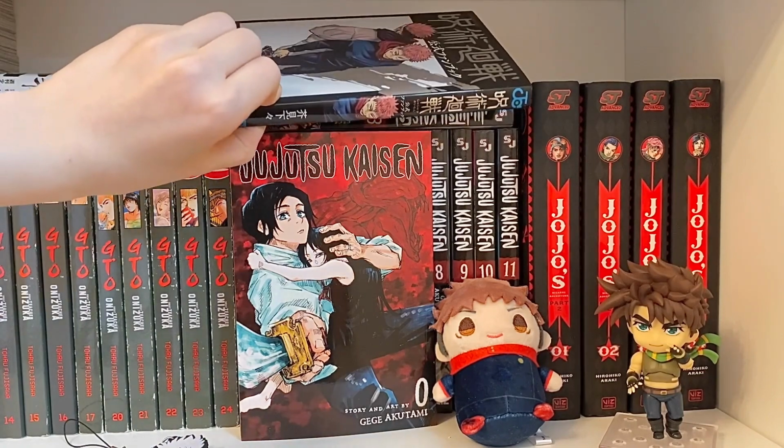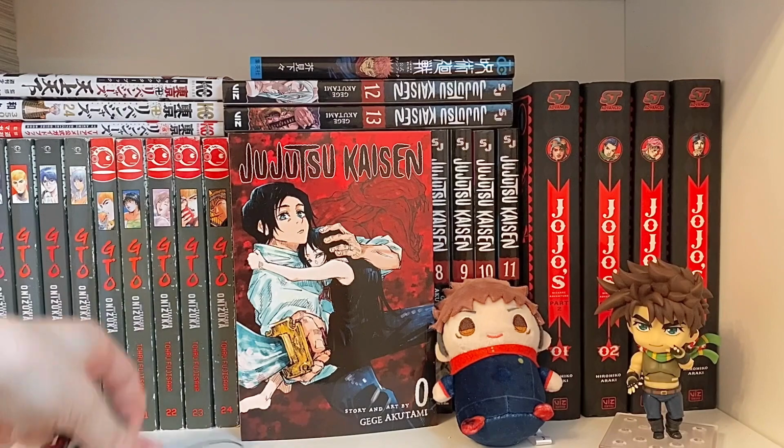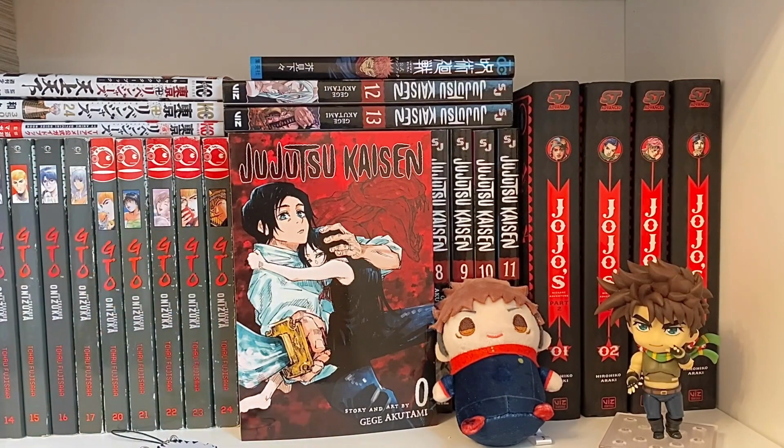Above it here I have the fan book, and then next to it I just have these two random rubber straps that I got and I don't know where to put them, so they're just chilling there next to my Jujutsu Kaisen stuff. Oh my goodness, I cannot say it.